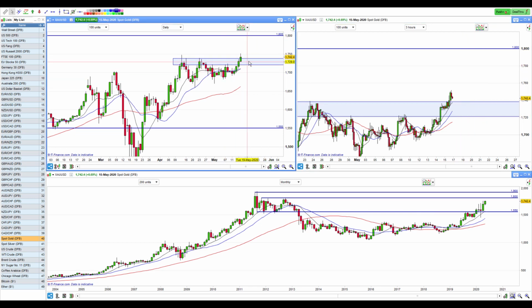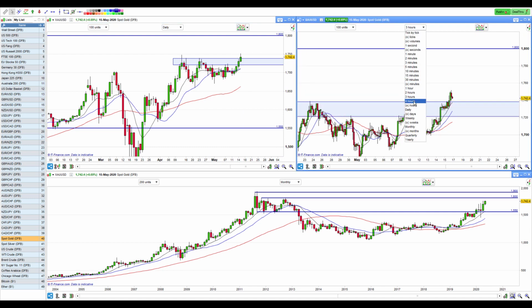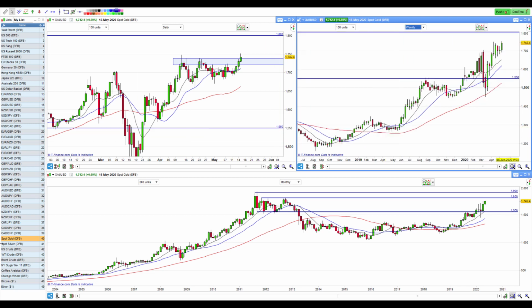And so that's really the area where I'm going to be looking for pullbacks on the lower time frames, which will range from anywhere from 8 hours to 4 hours down to 2 hours. And then once it starts heading back up again, I'll be looking for entry opportunities on the 15 minutes and 30 minutes. So just to go back to that, going on to silver.